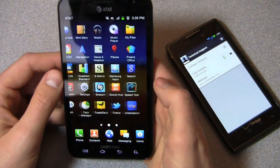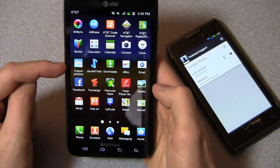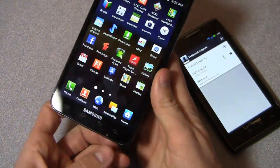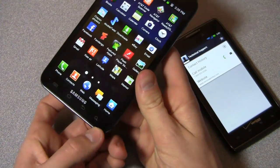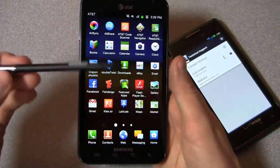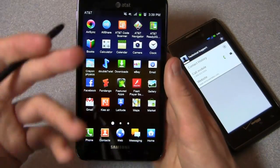It's some crayon game. Let me see. I gotta find it. Crayon Physics, which, for the life of me, I can't figure out how to play this game. I've tried for a couple of days and just fail every single time. Like, I am clearly not my game. But the S Pen is a capacitive stylus, if you will. Don't let them hear you call it a stylus, but it's basically using Wacom's technology. So very good in a lot of ways.